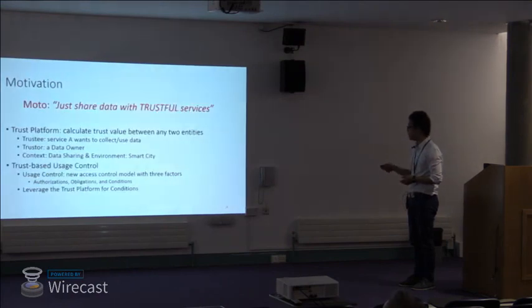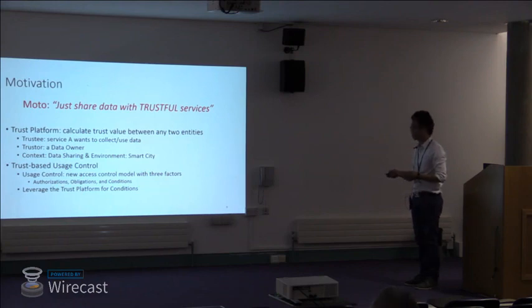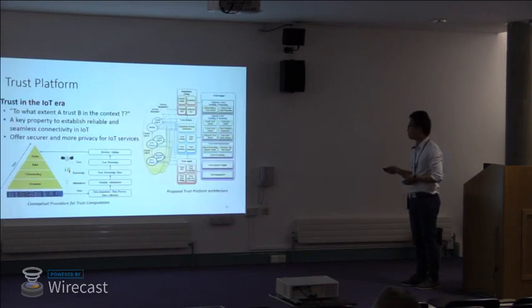In this scenario, the trustee is a service that wants to collect and use the data. A truster is a data owner, who owns the data. And the context here is data sharing, and the environment is smart cities.